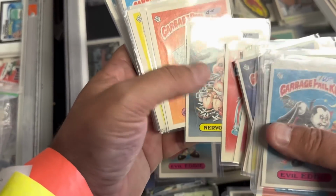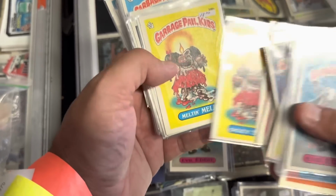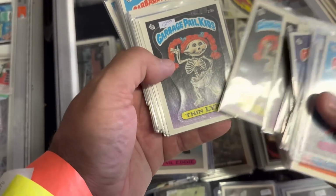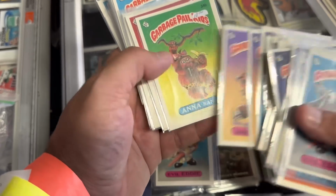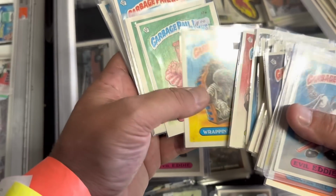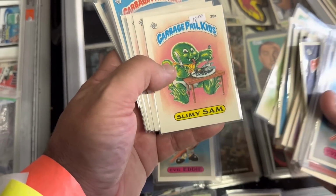And he had probably about 80 to 100 of the Series 1 cards, and they're in really, really nice shape. And he's asking a decent amount for each one. And more than anything, I just wanted to look at them. But if the price was low, I probably would have bought a few just for nostalgia purposes.